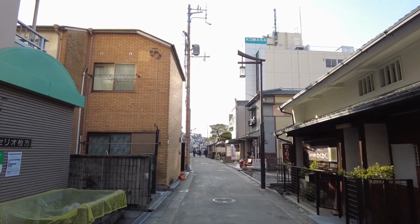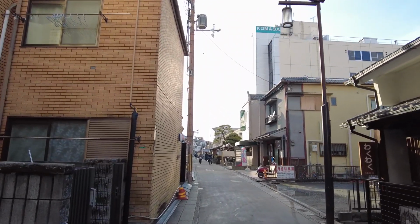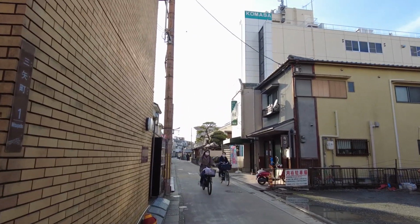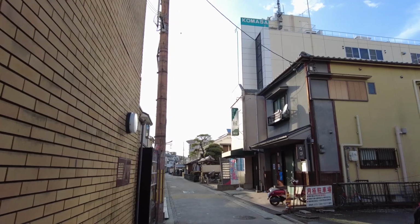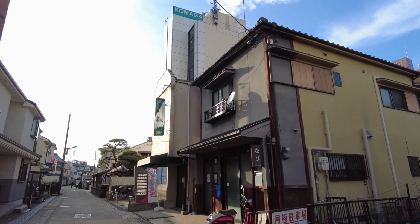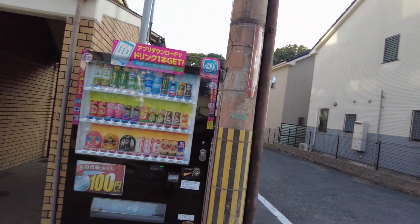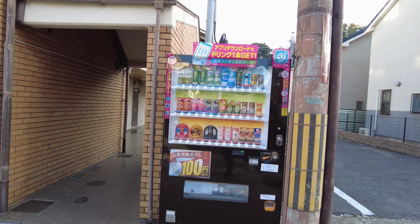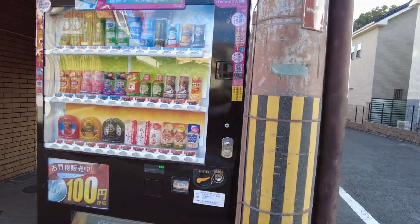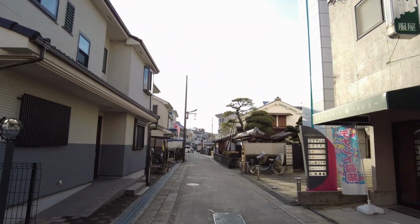It's just very peaceful here. Just 3-4 minutes ago, we were right there in the city center, in front of the station. Lots of traffic. Here we are on this small street. Feels like a different world. Of course, vending machines everywhere. And this one is painted brown to blend in with the traditional architecture.